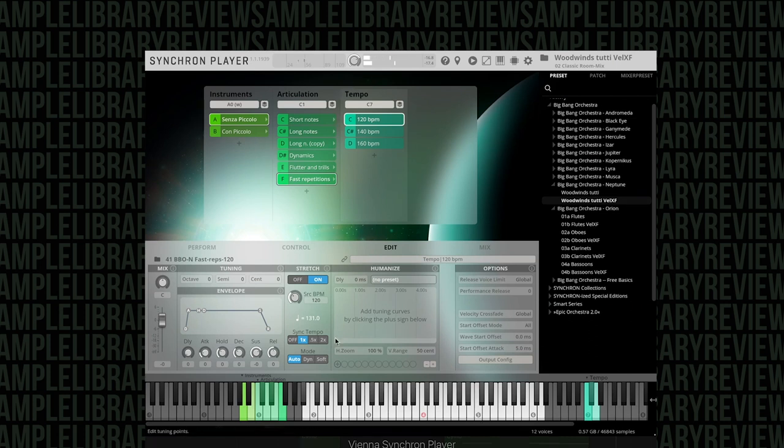I'm at 120. I'm going to go to 130. Oh, and it chokes up again. All right. Synchron Player's new version has not solved my issue of the stretch for multiple notes. It just spikes out my CPU. And I've got a pretty decent Mac. It's a 2019. So let's move along. Turning off the stretch feature.